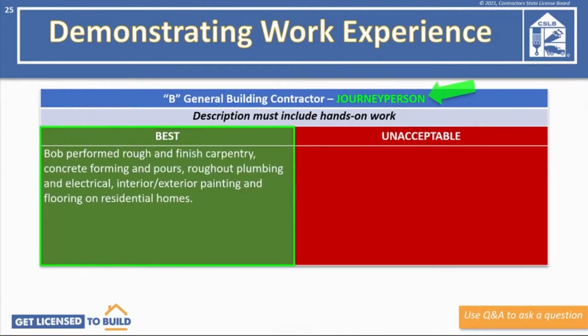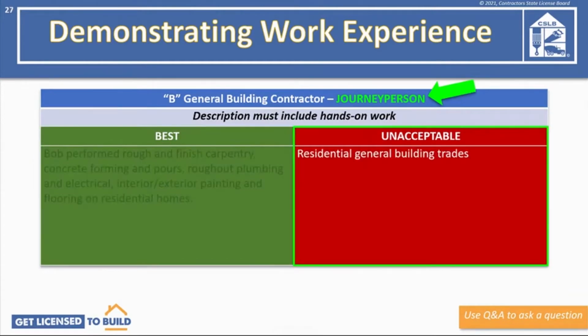Okay. Our first example is for Class B, General Building Contractor. The best type of description your certifier would use for journeyperson experience is to be specific. Journeyperson experience must include hands-on work, like this. Bob performed rough and finished carpentry, concrete forming and pools, rough out plumbing and electrical, interior, exterior painting and flooring on residential homes. An unacceptable description would be something generic like residential general building trades.